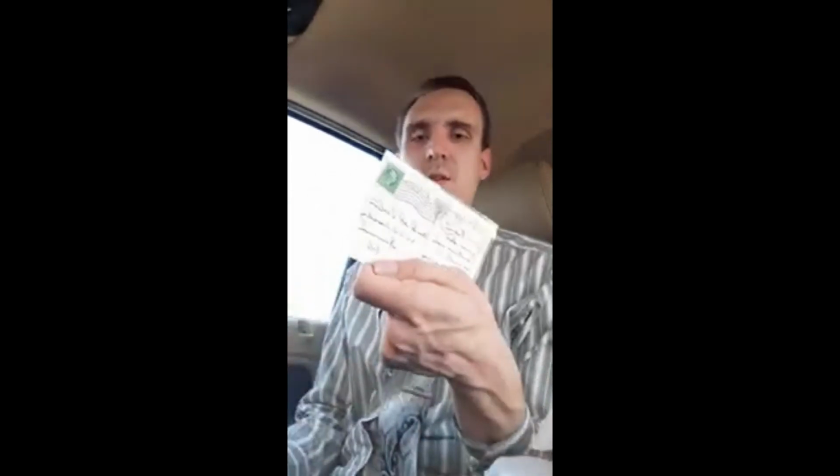So 1917, dated postmark from August 9th, 1917 in Newport, Rhode Island. So he was shipping out on the East Coast there. And it's got a canceled 1 cent George Washington green stamp. Anyways, okay, so back to what I was saying.